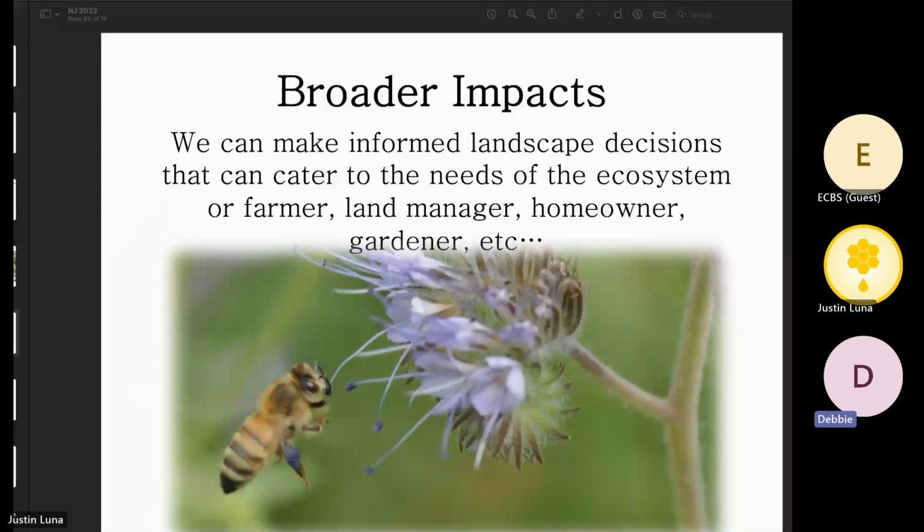So in terms of broader impacts, and this is something that is really important to me, is that we can make informed landscape decisions, and we can understand what our flower visitors need. And a lot of it is going to just be observation. This is not heavy duty science here. Of course, if you have a trial garden, you have different ones and you have different numbers of plants, you can look at it statistically, but just planting different things in your backyard and observing who's using them sometimes is good enough. And we can then decide what we want in our backyard, and we can provide that habitat and those resources. Next slide.